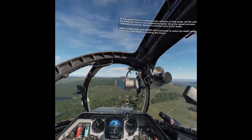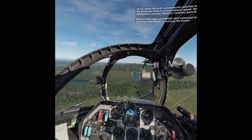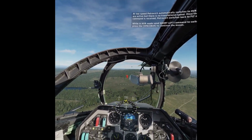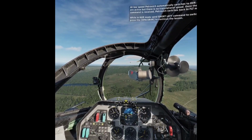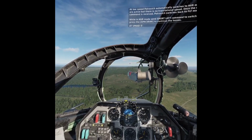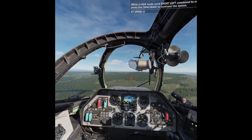At low speed, Petrovich automatically switches to HVR mode. All FLT commands are active, but there is no translational speed. Once the speed increase command is received, Petrovich switches back to FLT mode. While in HVR mode, send short left command to switch to HVRT mode, and press the spacebar to continue the lesson.